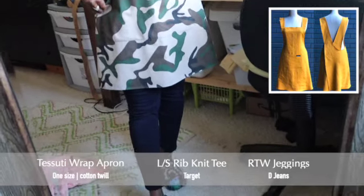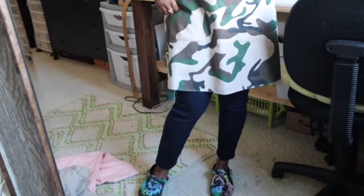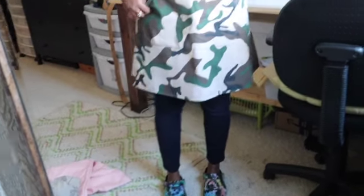And I'm also wearing some ready to wear jeggings. These are D jeans in a dark blue. And I have on my Crocs now, but I'm going to put on my green combat boots and my green plaid jacket.